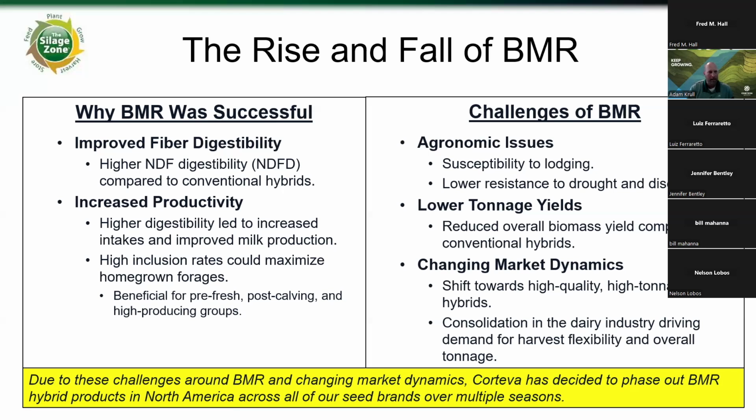The lower lignin content made it more susceptible to lodging. Everybody's seen a field of BMR that's laid over flat. Lignin is actually really important in water transport, and so those BMRs were more susceptible to drought. The genetics were more susceptible to foliar leaf diseases. Consistently lower yields, depending on your geography. This could be 10 to 15%, but there were certain geographies, especially irrigated ground, where the yield drag was closer to 25% on BMR. And that made it just a challenge.